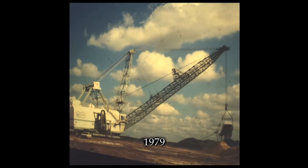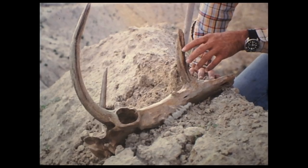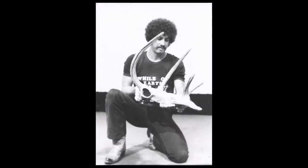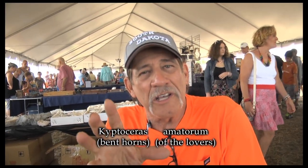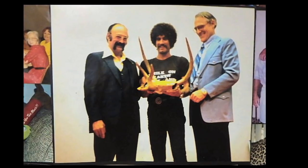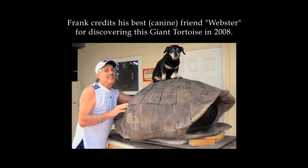Sure enough, I broke my leg in five places playing baseball. And I went out to one of the phosphate mines that I knew was really good. Paddled across this moat, crunched up on top of this hill, and on the base of the hill was this beautiful, magnificent skull of the last of the prehistoric giraffes, called Kyptosaurus amatorum. Kyptosaurus means bent horns, which is Greek, and amatorum in Latin means of the lovers. It was named by Dr. Webb for me and other people that love doing this because we love it.